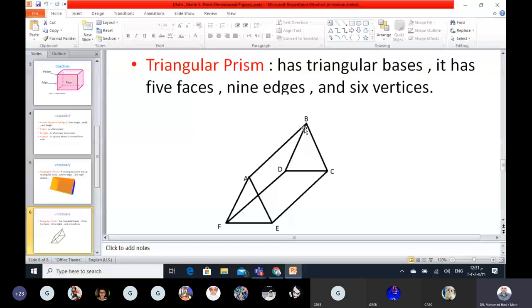And we have nine edges. This is the first edge, 1, 2, 3, 4, 5, 6, 7, 8, and 9. So we have nine edges and six vertices. This is 1, 2, 3, 4, 5, 6. So we have six vertices.